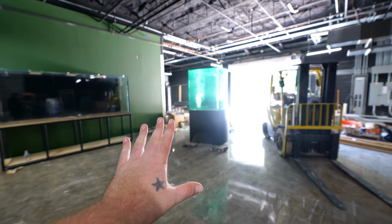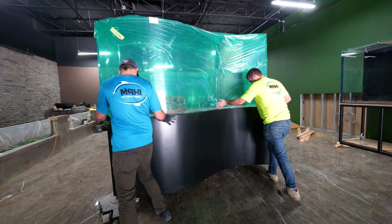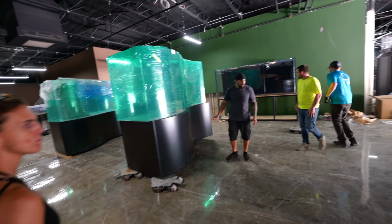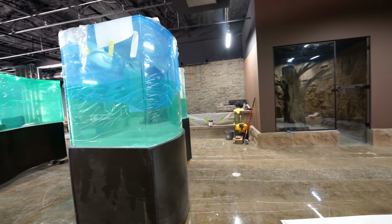Now it's time to move the other one in place. 7'7". Just leave it right there. Where's the wall? The wall's right there. Just leave it right there. I think this is ridiculous. It looks pretty sweet. I think it looks actually better than if it was the other way.